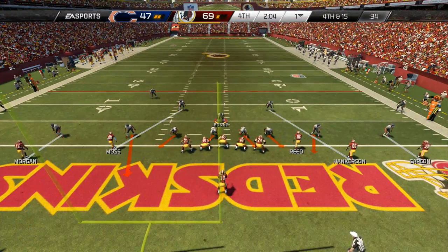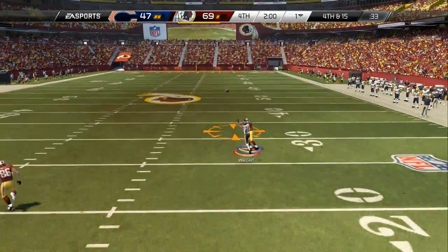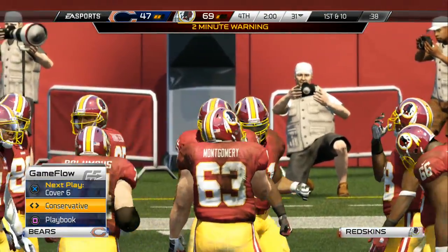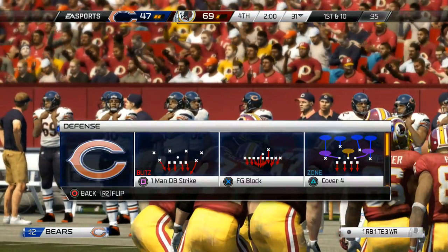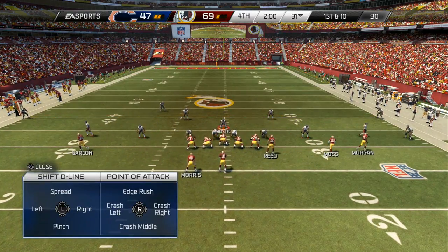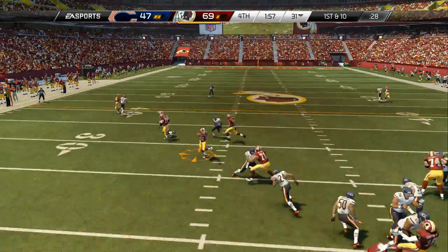Last play before the touchdown. Off the gun. RG3 going down the field. Two minutes remaining. You're watching the NFL on EA Sports. Long game is set here on this play. Second, a little screen.